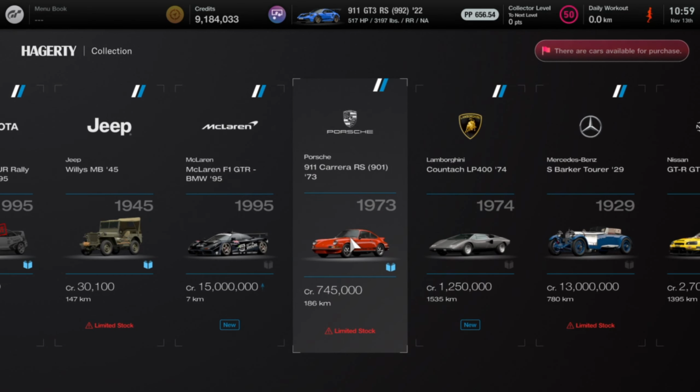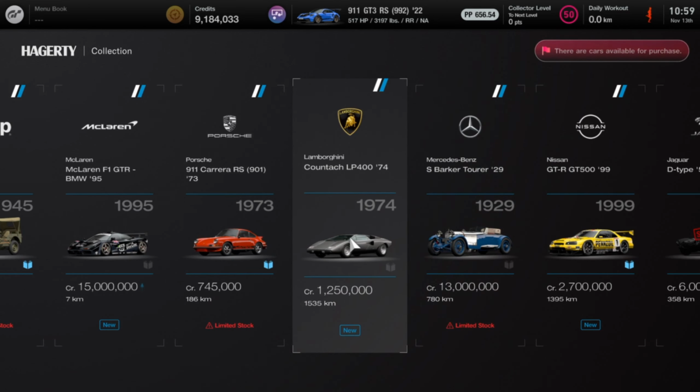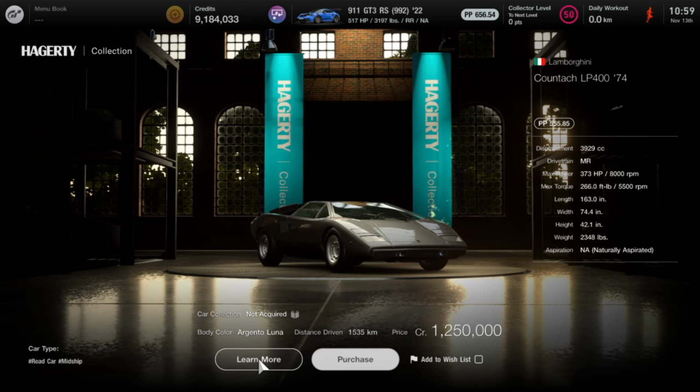I know people are gonna think it. Are you sure you're gonna drive a McLaren F1 GTR? It's 50 million, I can't afford that. 50 million for a McLaren F1 GTR. Well, I put it on the Gran Turismo Sport video, actually, to be honest. But this one is on my mind, actually.